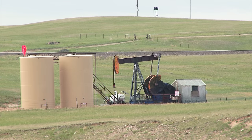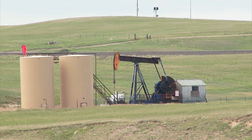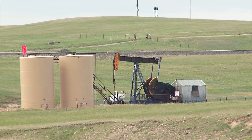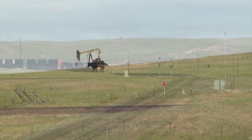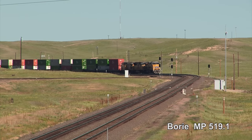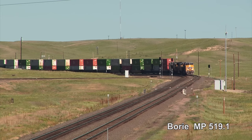Continuing west, we come to the Borie oil fields, where pump jacks go about the monotonous duty of sipping black gold from beneath the ground. Running through the scene is the Borie Cutoff, a connector track that ties Main 3 near Speer with Mains 1 and 2. The track can be seen to the left as UP 7956 East leads a double stack train through Borie on Main 1.